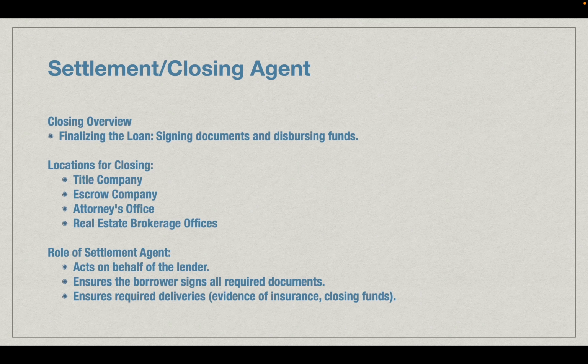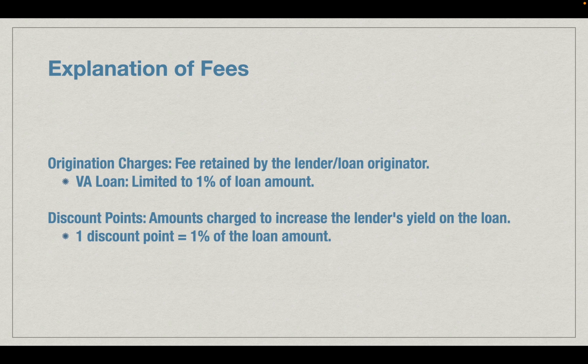The settlement agent, who acts on behalf of the lender, plays a crucial role here. They make sure you sign all the required documents and that everything is in place, like evidence of insurance and the closing funds. Now, let's break down some of the fees you might see.